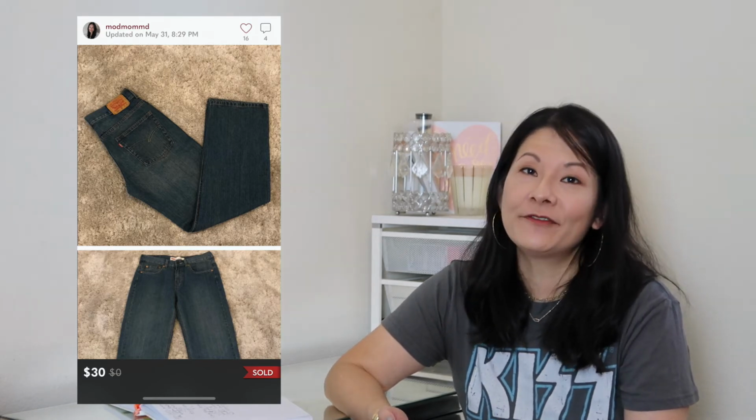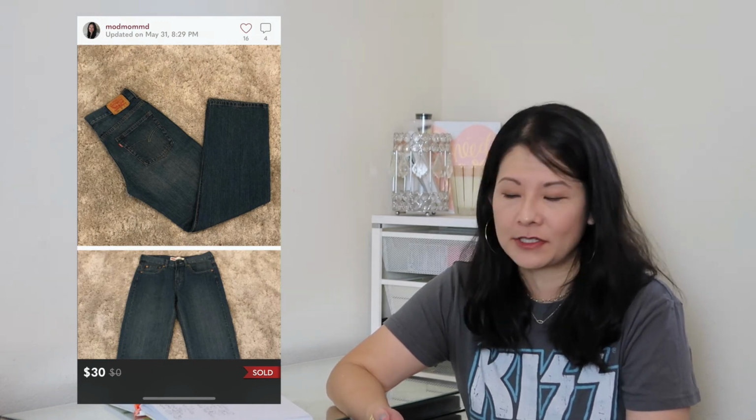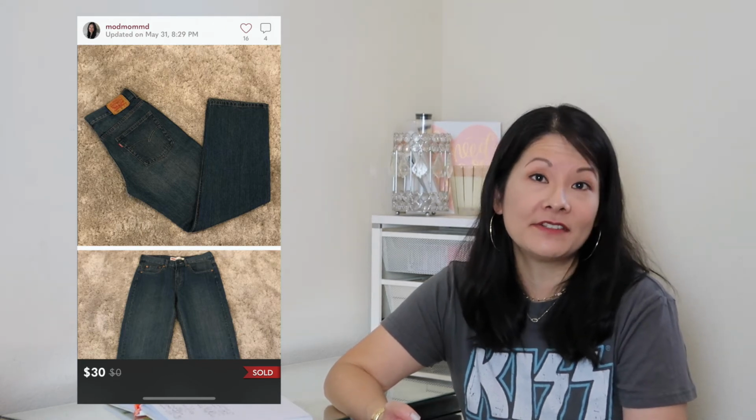So I'm pretty selective with Levi's. I think these straight leg Levi's can do pretty well though. So I would probably pick this up again if I was outsourcing. And I think you just have to be a little picky with Levi's, but there definitely is a following for Levi's on Poshmark and eBay.